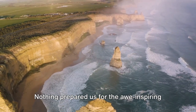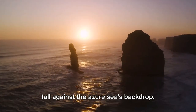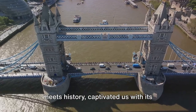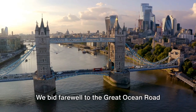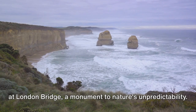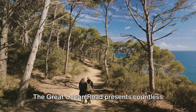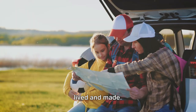Nothing prepared us for the awe-inspiring spectacle of the 12 apostles, standing tall against the azure sea's backdrop. Loch Gorge, a place where beauty meets history, captivated us with its poignant narrative. We bid farewell to the Great Ocean Road at London Bridge, a monument to nature's unpredictability. Our journey culminated here, but yours is just beginning. The Great Ocean Road presents countless adventures and memories waiting to be lived and made.